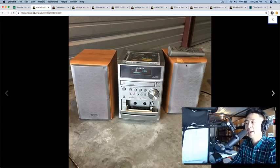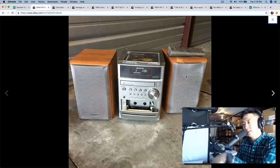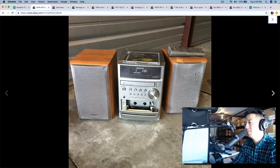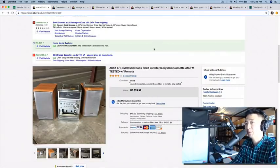Okay, and I get it. This is kind of a crappy way to show the listing, having the remote taped on top instead of shooting it separately. But again, the buyer didn't mind. I showed it to him in person. He actually just lives down the street from me, so I dropped it off on the way home.